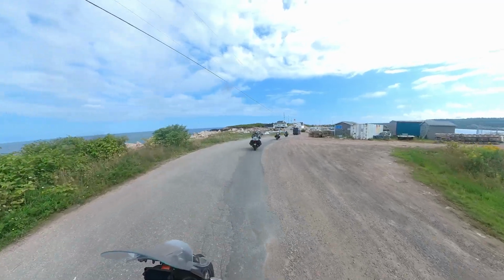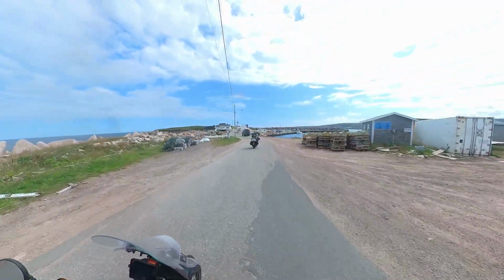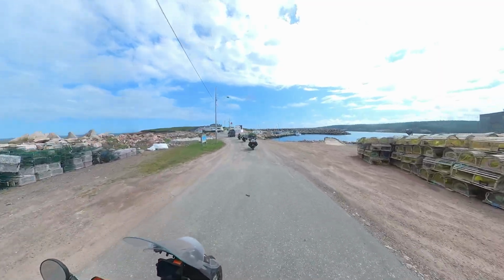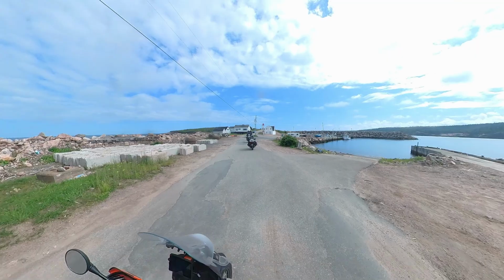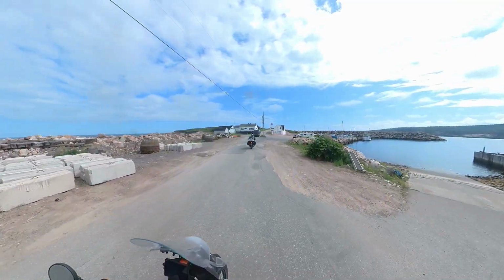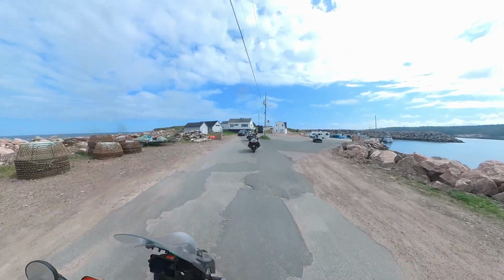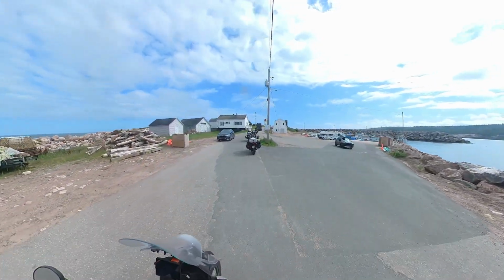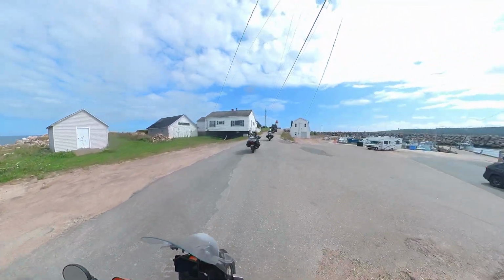Okay, it appears that as soon as you get to the top of the island, the road just turns in, and now we have coastal riding. It's been fantastic. We're going to pull off up here and take a look at a lighthouse. I stopped in for some ice cream, but there were a lot of tourists around. It wasn't particularly scenic, and the lighthouse was tiny.